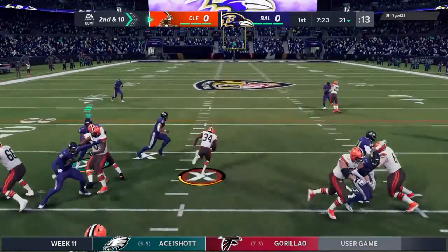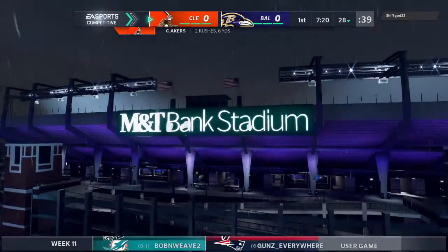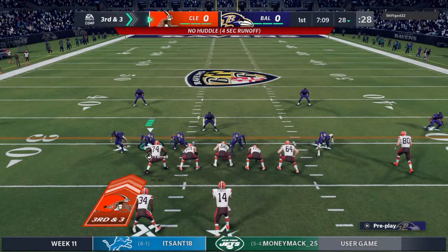They'll run out of the gun with Akers. And he'll be brought down here at the 28. The third play of this opening drive, as they're looking at a 3rd and 3.